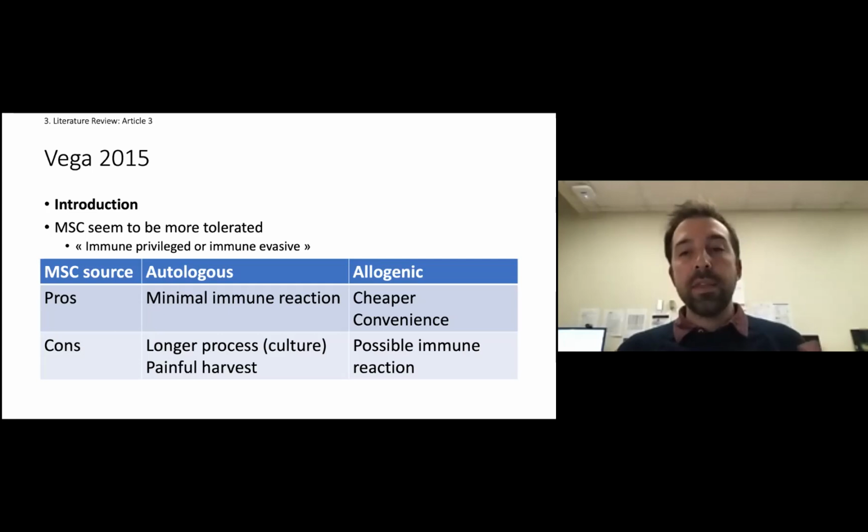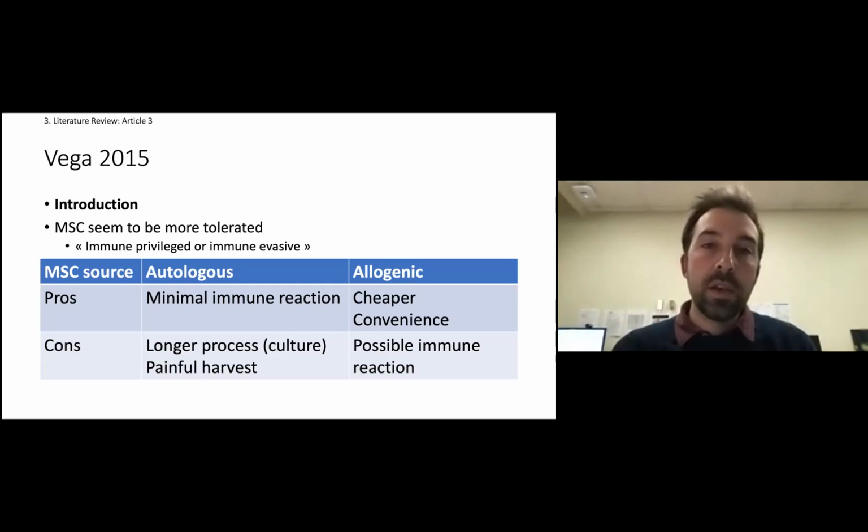The theoretical con to the allogenic approach is that there could be a possible immune reaction. But kind of above my level of understanding, and I'll leave this to the immunologists, is that of all the different types of stem cells being studied right now, the ones that come from the mesoderm lineage, so the MSC, seem to be immune privileged and immune evasive.